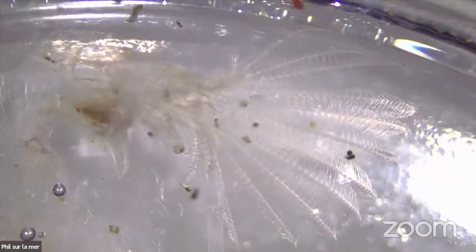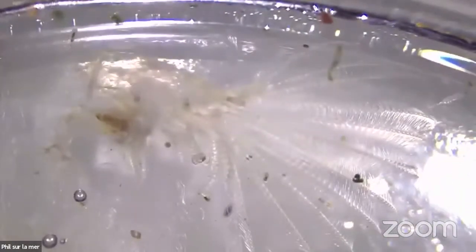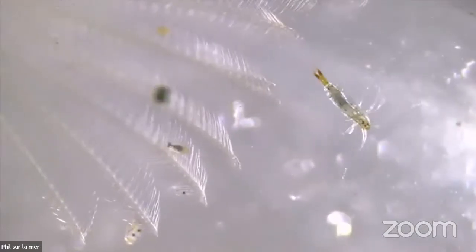And then we have a whole bunch of little wormy guys in there. It's not the inside of a barnacle, it's the outside of a barnacle. What's that little shrimpy looking thing? Oh, just a big copepod. Oh, hopped away, super fast.